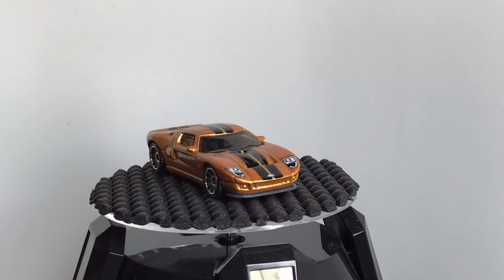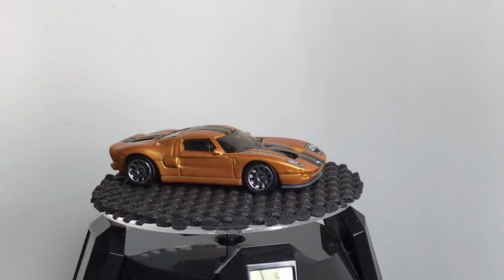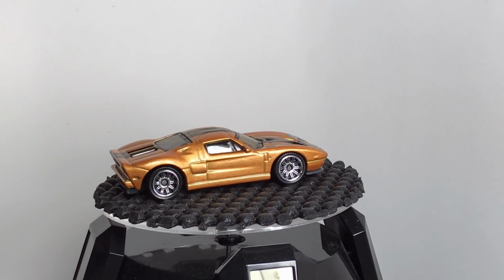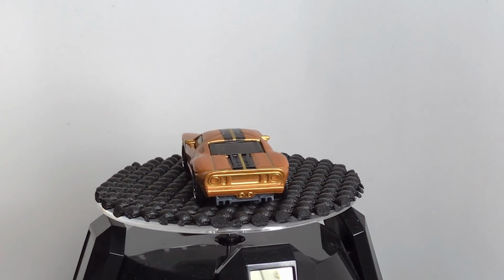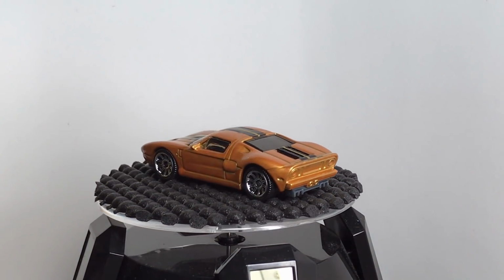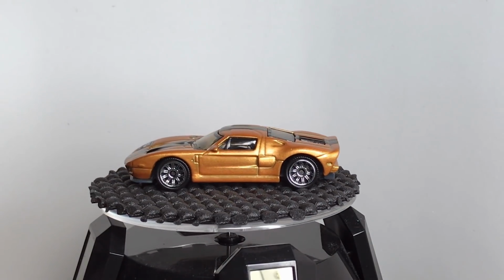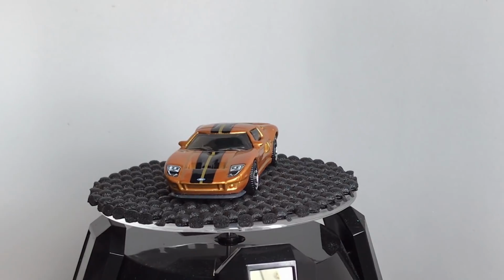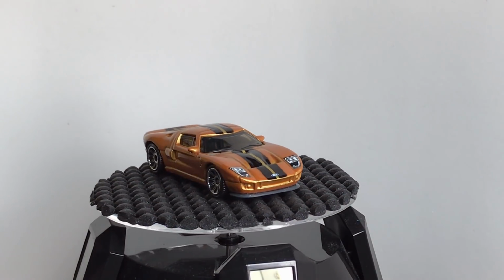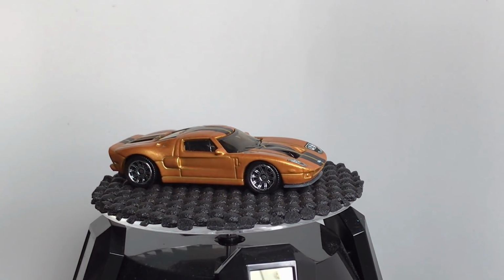This is the mainline 2007 version in gold. They had just released the double 10-spoke wheels. They were new wheels, but they hadn't released a large version of the wheel yet, so they went with the same size wheels on the front and back. Doesn't look terrible, but you can see there's a bit of a gap between the rear wheel and the wheel well. It's not too bad.